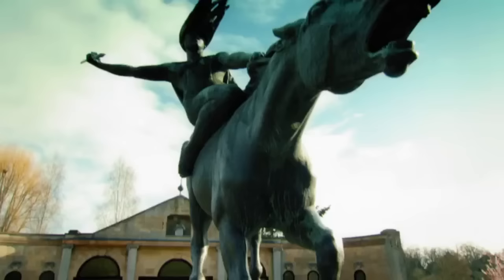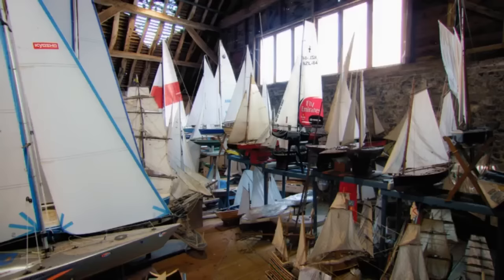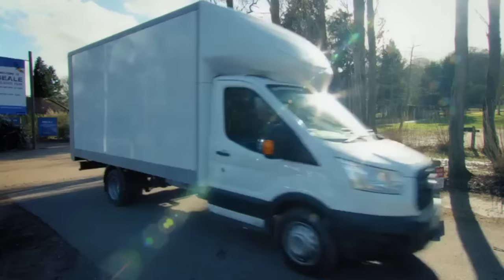Beale Park was extraordinary. Again, it's unexpected. It's not what you think is going to happen when you wake up in the morning, but it is extremely wonderful when it does happen like this.